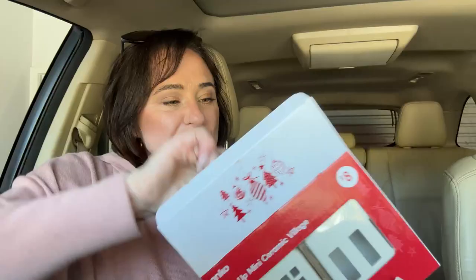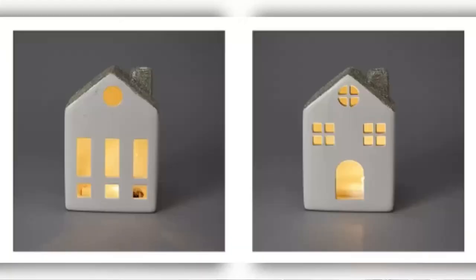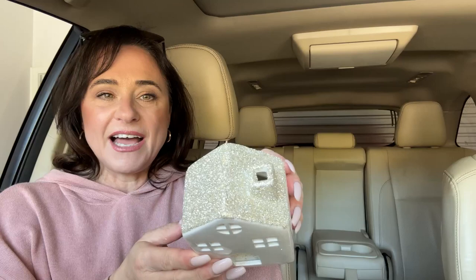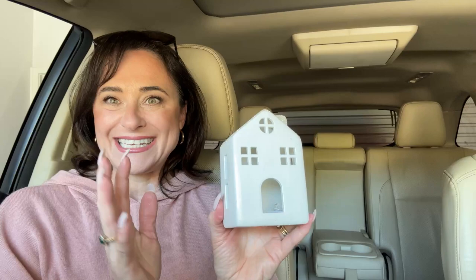Let me show you. I'll open them up quickly. They're creamy white with a slightly gold, so it won't detract too much from my original traditional look of decorations, but it does bring in the new white cream aesthetics that I'm going for. It's a set of two, and here are the two little houses. Aren't they just absolutely gorgeous?